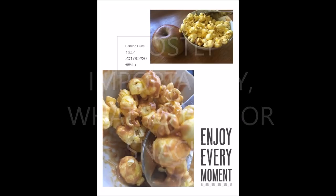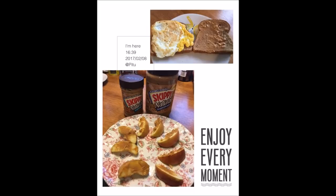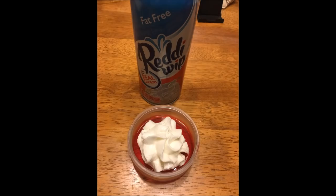For snacks, there's popcorn. 3 cups of popcorn equals one serving of carb. Eat it with peanut butter. You can melt it in the microwave, or an apple with peanut butter. That's basically one serving of fruit and then peanut butter. And this saved my life.